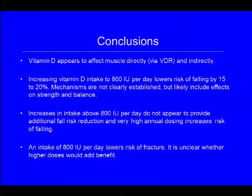The mechanisms are not clearly established, but they likely involve effects on strength and balance. Increases in intake above 800 units per day do not appear to provide additional fall risk reduction. And very high, infrequent dosing is risky.